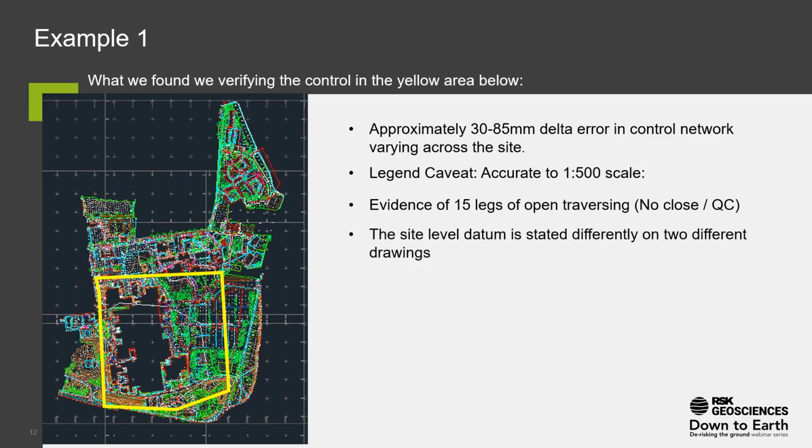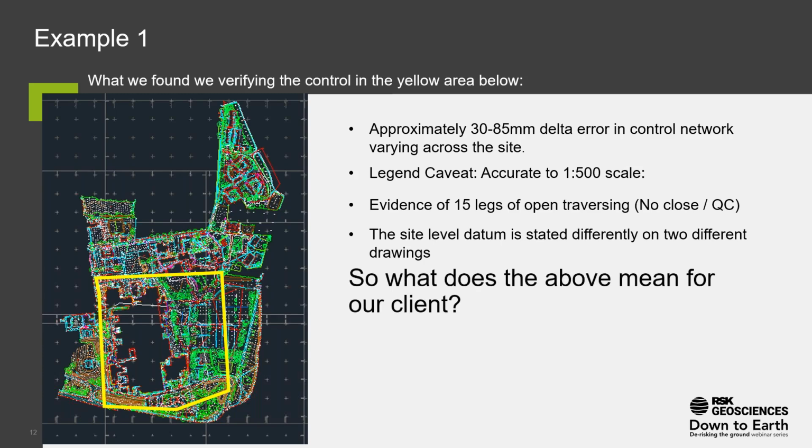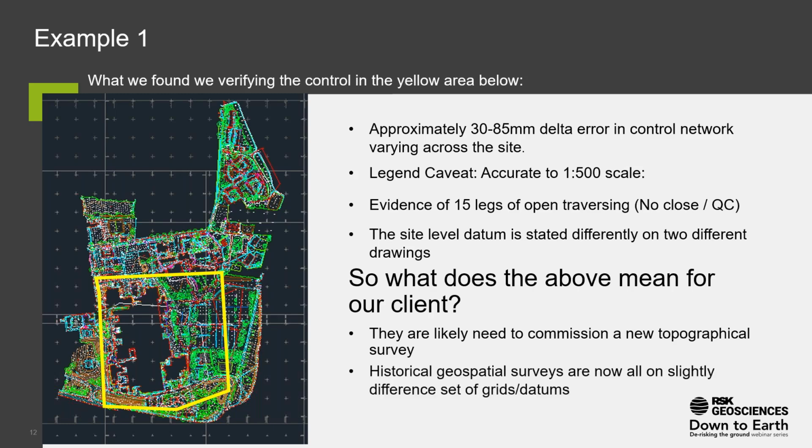We found that on 2 different drawings, the level datum for the site was stated differently. One stated that it was the GNSS value at a noted station, and the other said that it was based on an OSGB benchmark on site. What does all this mean for our client? It means they are likely to need to commission a new topographical survey at some point, as the current one doesn't meet the accuracy requirements of the architects. It also means that all other historic geospatial surveys completed on site, like PAS 128 and other 3D scanning, are likely to be sitting on the wrong datum or all on separate datums. So again, all this data at some point may need to be recaptured.